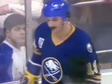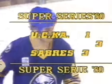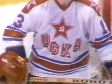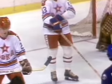Mikhailov bumps with Danny Gare. This is Smith, number 19. Knocked against the boards by Petrov, and they pin it there. Another face-off in the Soviet zone. With the score, Buffalo 3, the Soviets 1. Superseries 80 pauses for a moment. There's Volchenkov, number 13 for the Soviets. The face-off to Tretiak's right. Gilbert Perreault wins the draw.